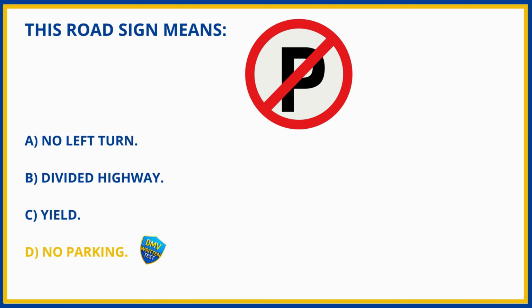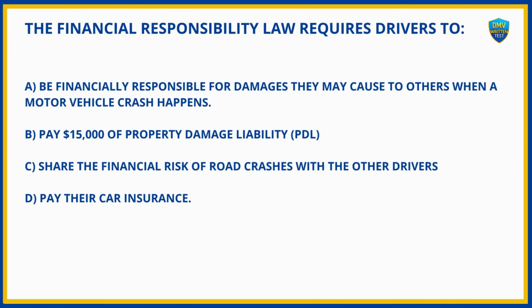D. No parking. The financial responsibility law requires drivers to A. Be financially responsible for damages they may cause to others when a motor vehicle crash happens. B. Pay $15,000 of property damage liability. C. Share the financial risk of road crashes with the other drivers. D. Pay their car insurance.